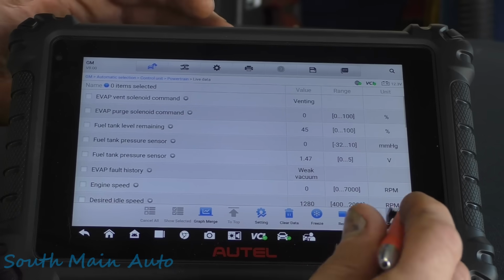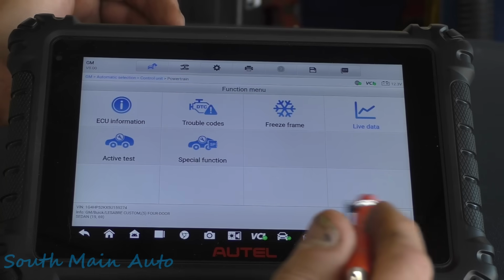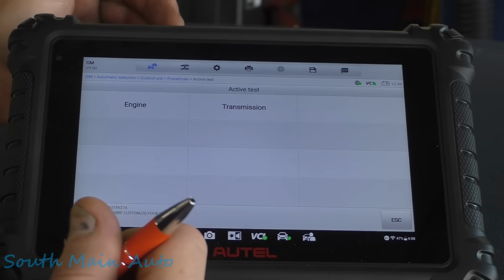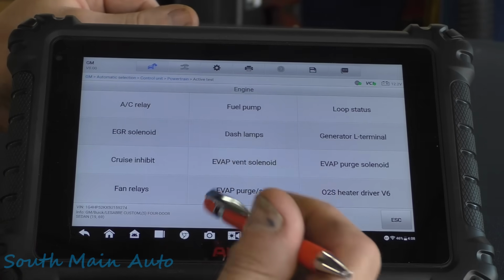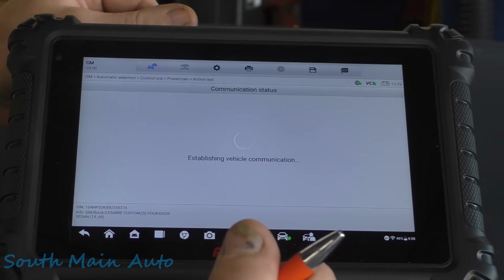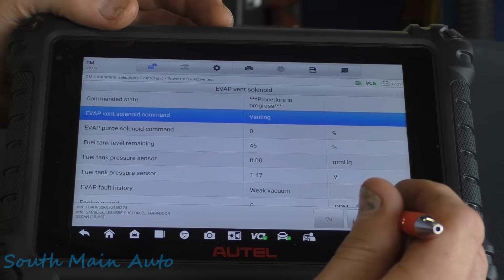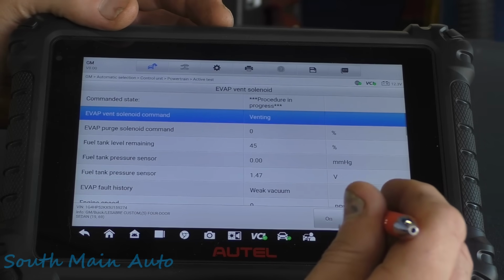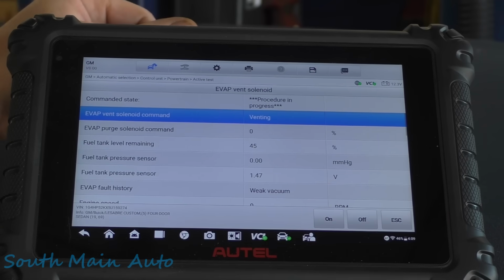So let's do this. Let's back out. We're gonna go to some function tests here, or active tests maybe, go to engine. And then we want to find the canister vent valve. We want to see if we can hear it. It's kind of noisy in here today, but let's see if we can hear it. I don't know if you guys can, but I hear it clunking away back there.